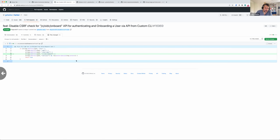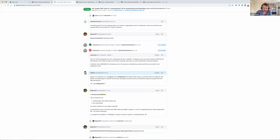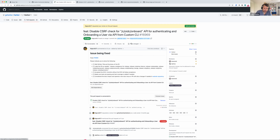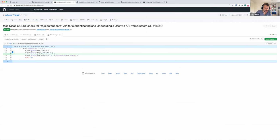So what I think he's trying to do is onboard the user. This is what I understand: they try to onboard the user manually or via API before he actually logs into Harbor the first time. So I think this is his intention, and for that he wants to exclude the CSRF from onboard. And the question is, should we do it? What speaks against it?